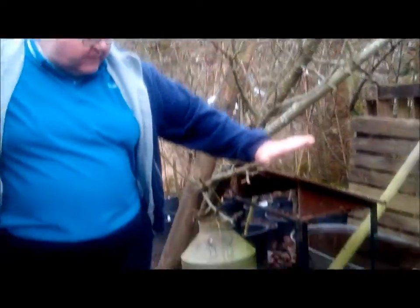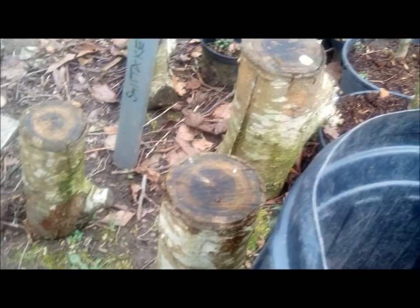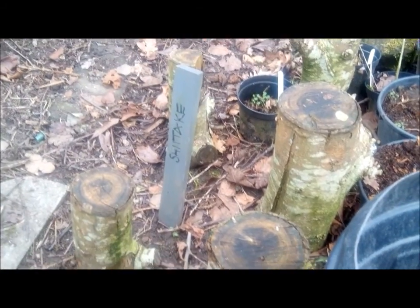Another Scottish apple, White Melrose. Here we have mushroom logs. These are for shiitake. Shiitake. We'll see if they produce anything. Which wood is this? Good question. Alder? Yeah, I think so. I think you're right. Can't remember.